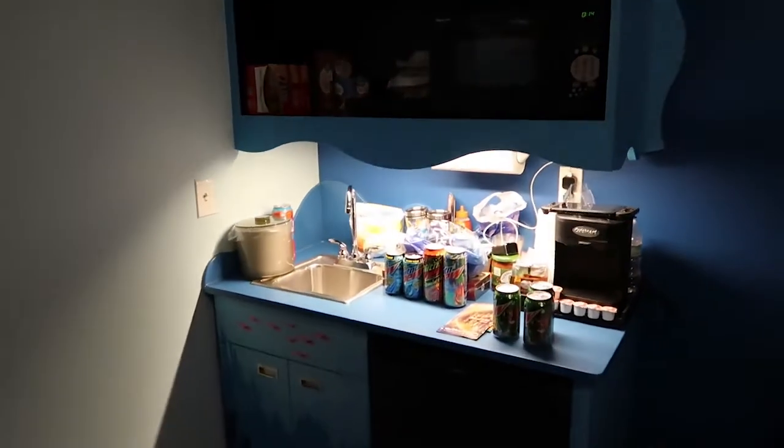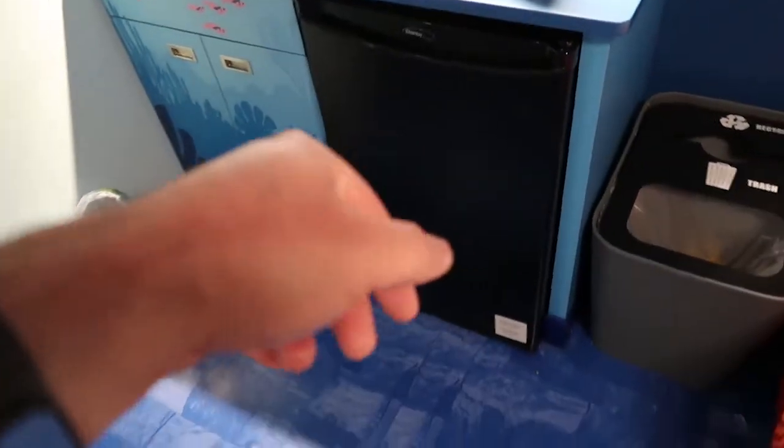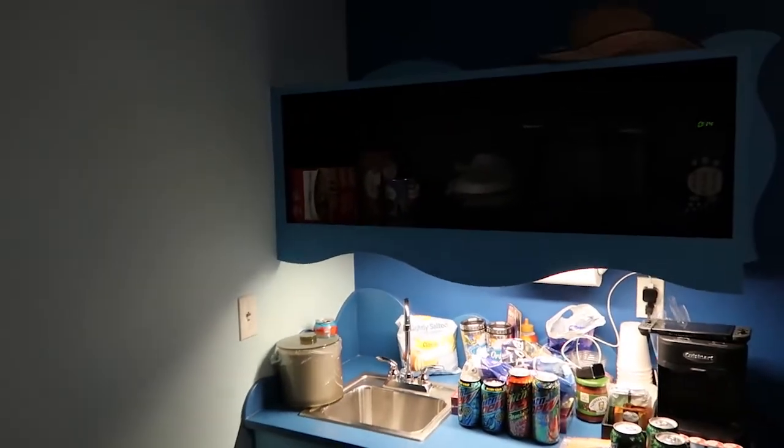Of course, they almost have a mini kitchen, microwave, thing to make coffee, fridge, interesting garbage receptacle, has recyclables and trash. Of course, they have a sink. So good. It's like a tiny little kitchen.